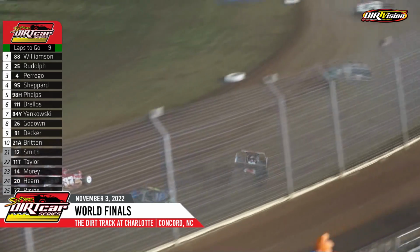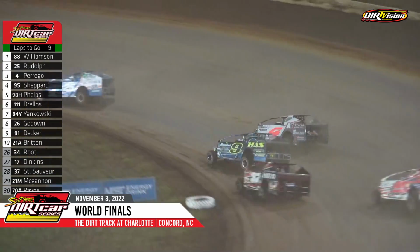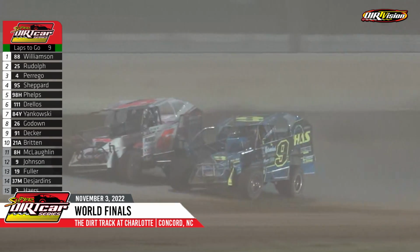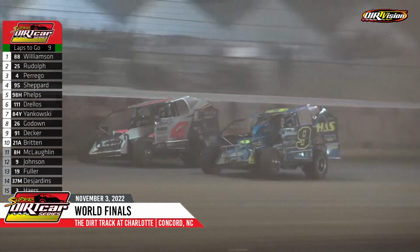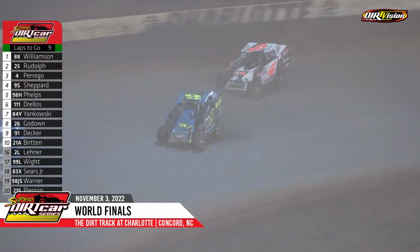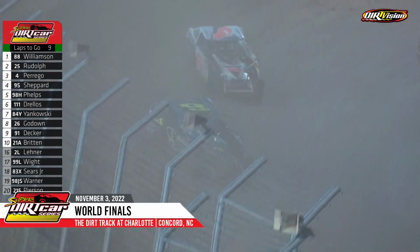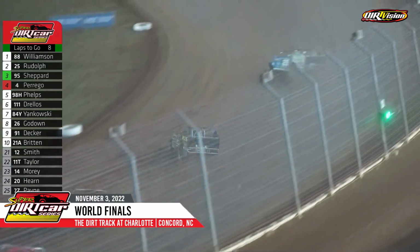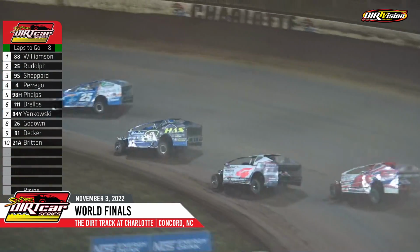As we approach the tail end of this feature event, Shepard now going to get a run on Perego on the inside lane off at turn number 2 as he pulls even with him down the back straightaway. They're wheel to wheel as they ride down into turn number 3 and 4. Shepard makes the blast pass to take the number 3 spot. So many times Matt Shepard has come on late in feature events. Could this still be his night? He's got 8 laps to see if he can find his way into victory lane.